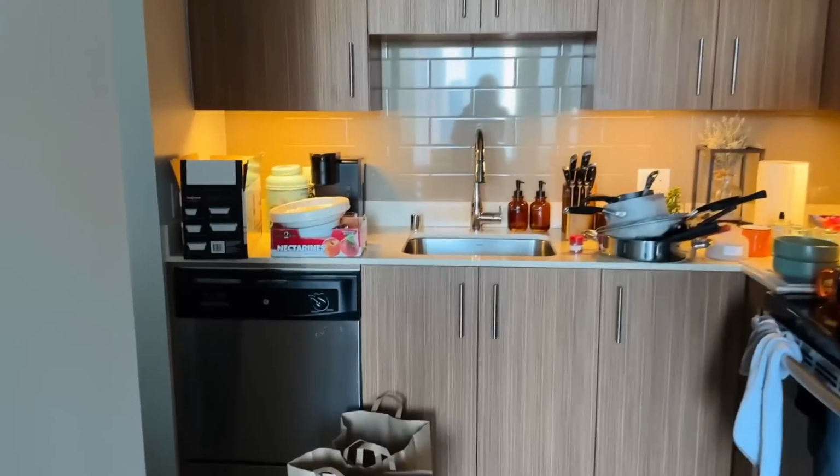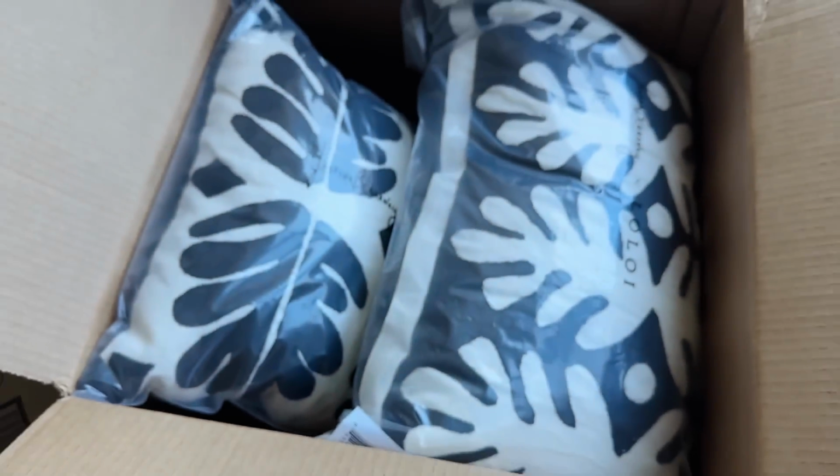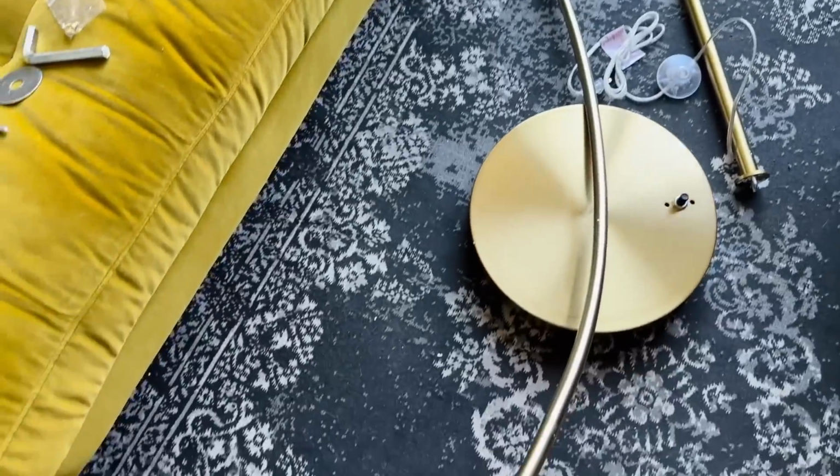apartment. I'm gonna start putting some things away, and a bunch of the decor that I've ordered online actually arrived in the last couple days. They're literally in boxes right now, so I'm going to unbox them and show you what they look like and do some preliminary styling with them. I have some throw pillows, a new floor lamp, and at this point, God knows what else. My head is spinning. I'm just gonna take you along for this mess.